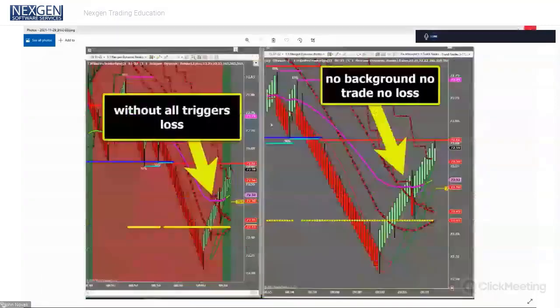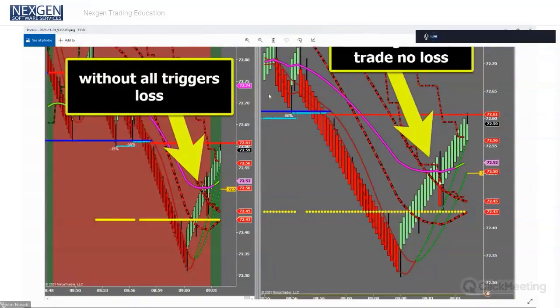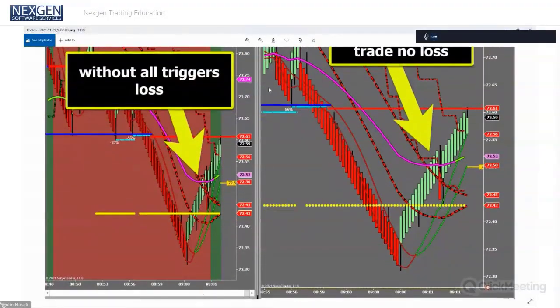So this is the point of what I've done with this. And again, this was one from this morning. And if you waited for all the charts to agree, you didn't take a short trade and you didn't take a loss. If you're only staring at the 5-1 chart, you probably took a trade and took a loss at 9 o'clock. Maybe not, but you get my point on this, right?